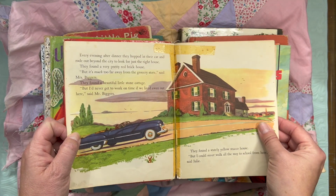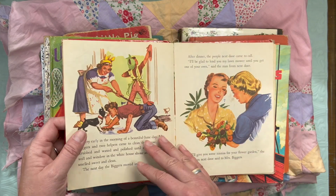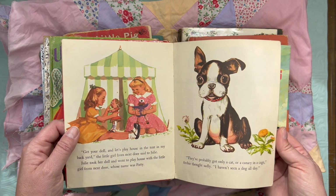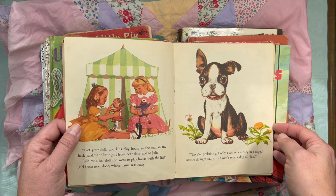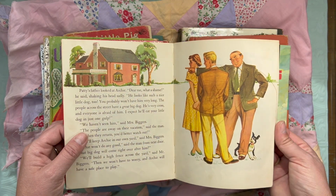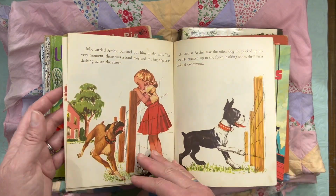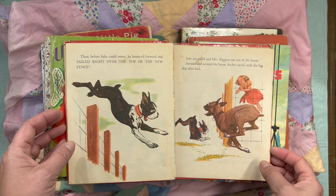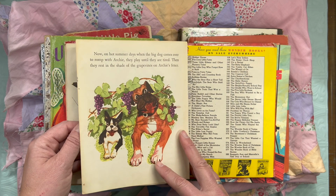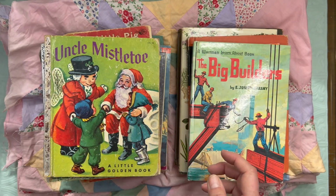Keep going. There's a lot of tape in this one. This one might be another junk journaling candidate just because it's falling apart. Oh, look at how cute he is. The little pictures of the children are very sweet. Oh, we have a little coloring on this page. A little more coloring. Okay, that's another junk journaling candidate.